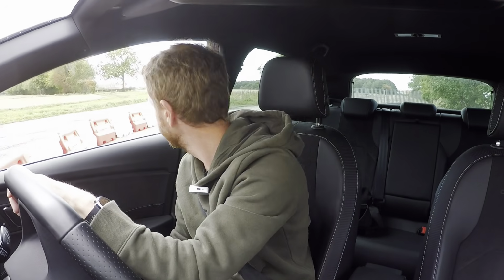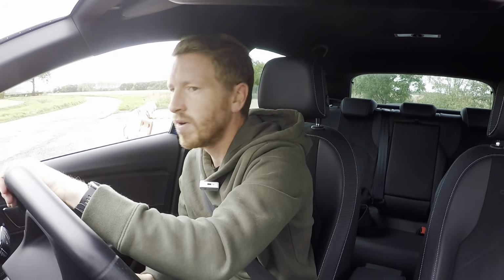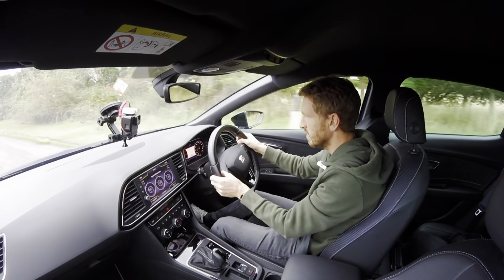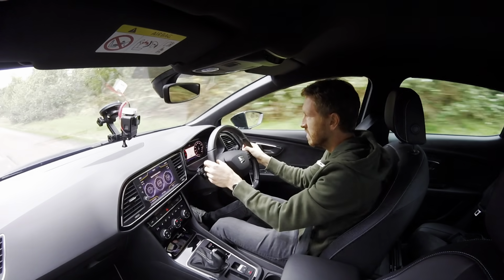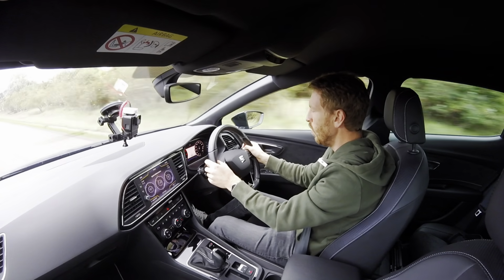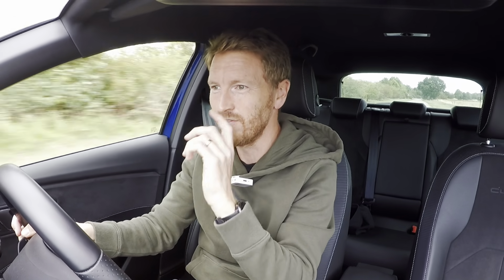Right guys, so inside the Cupra, and I'm going to put it straight into sport mode. I'm not going to go into full Cupra, it doesn't really need it on a public road. Go across into manual, and we're going to talk about what makes this car arguably more fun than a Golf GTI, Golf R, Audi S3. Well, immediately, woohoo, is the pace of the thing.